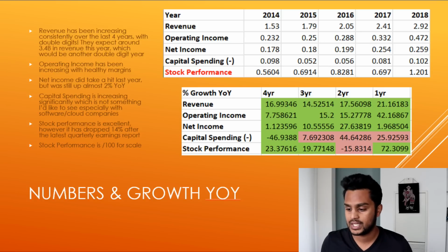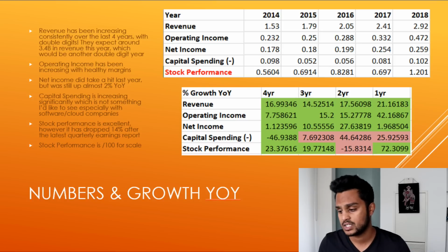So I'll have to wait and see how they do with this over the next year or so, but as it stands, they are spending quite a bit of money. Last year they spent around $100 million on this, so it is something to keep an eye out for.